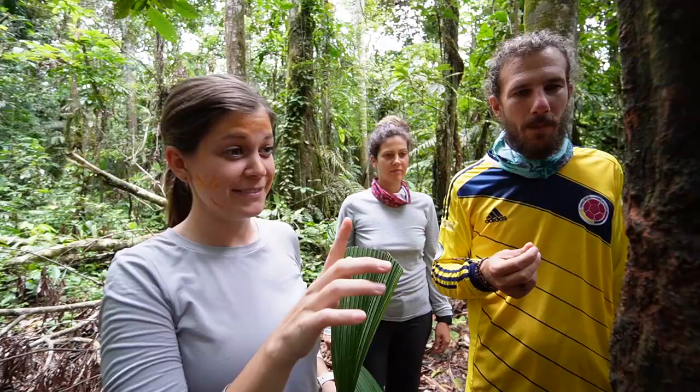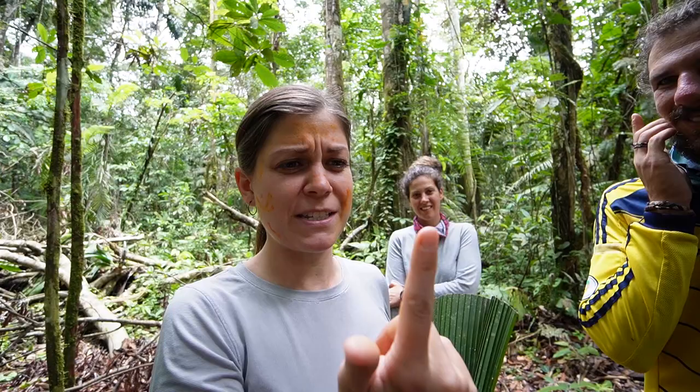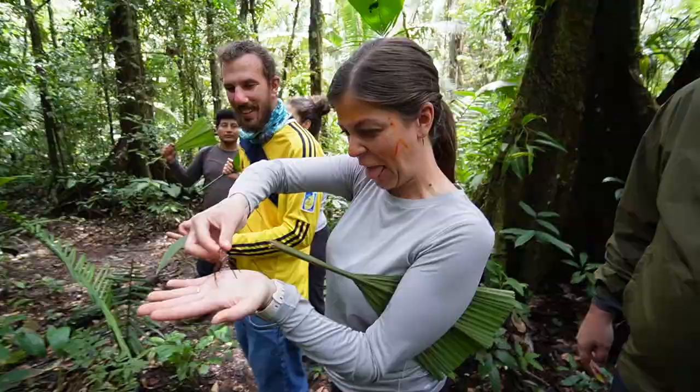Oh, I don't know if I want to eat them. So it tastes like lemon? Oh, lemon. Mm-hmm. Lemony. So those are the lemon ants, and they taste like lemon. Weird.